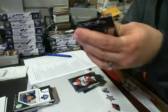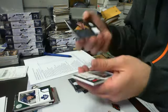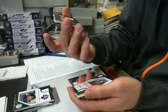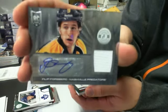I thought this would be the best one. I guess I was wrong. Well, maybe. We'll see. We have an autograph rookie jersey for the Nashville Predators of Philippe Forsberg.